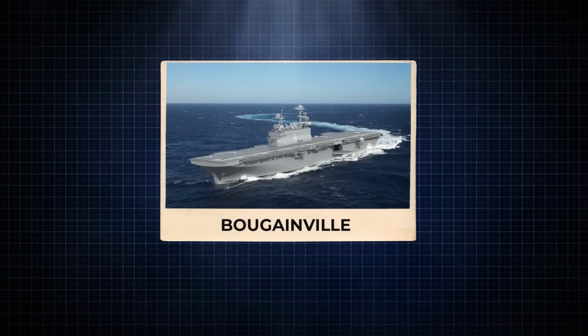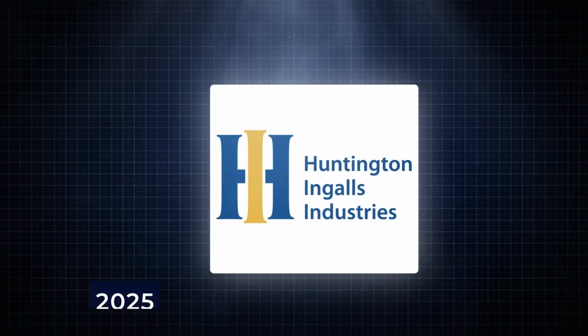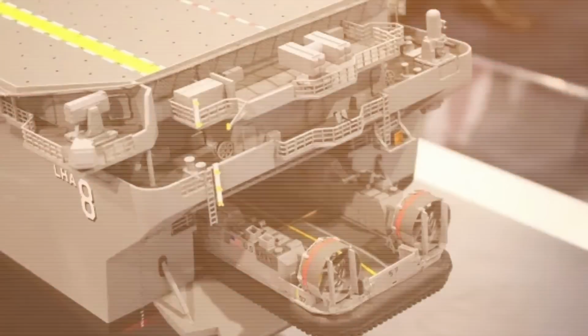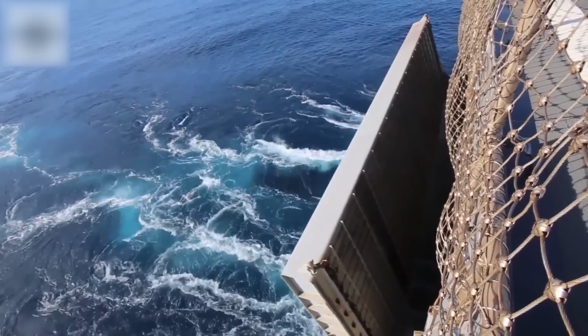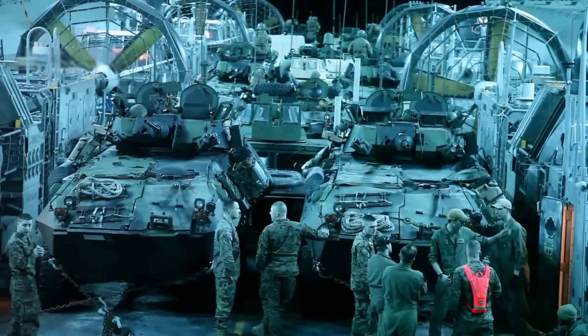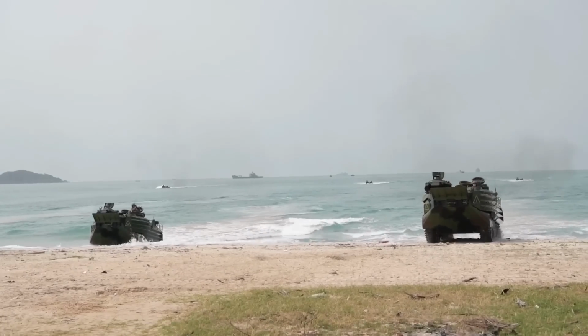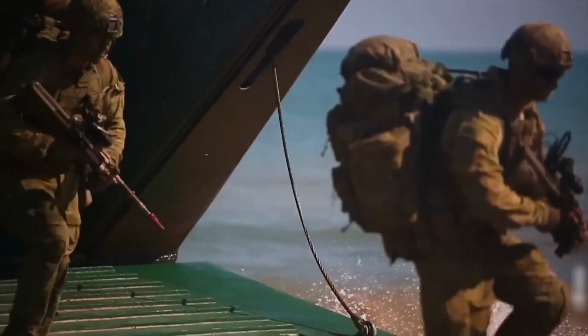The third ship in the class, USS Bougainville, which is being built by Huntington Ingalls Industries in Pascagoula, Mississippi, and is set to be delivered to the U.S. Navy in 2025, will be the first to include a well deck, allowing it to deploy amphibious vehicles directly. This shift responds to the need for heavier, up-armored vehicles seen in Iraq and Afghanistan, which future counterinsurgency operations will likely require.